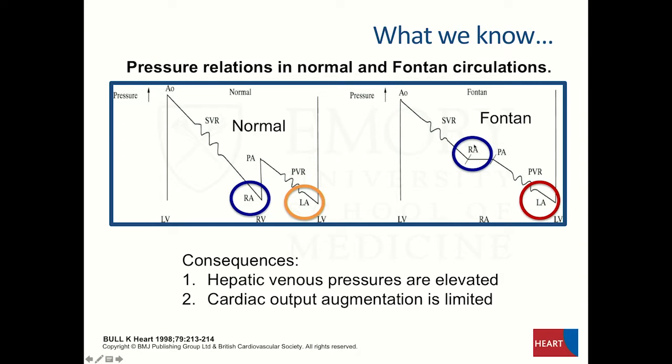So by design, once you do the Fontan operation, which is typically done around age 3 or 4, your right atrial pressure now exceeds your left atrial pressure. You have to have a pressure gradient from RA to LA in order for you to get blood through the lungs, right? So what that means is when you're 5 and your LA pressure is 2, your RA pressure is 5. Life is good. When you're 25 and your single ventricle end diastolic pressure is now 15, your RA pressure may be 18 to 20, and that's not so good.